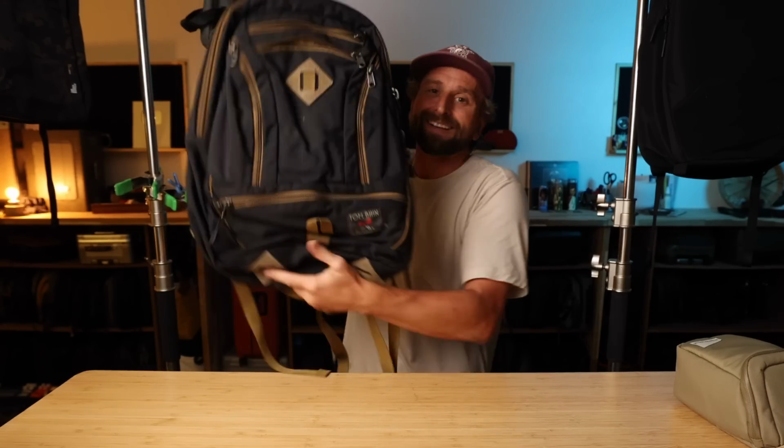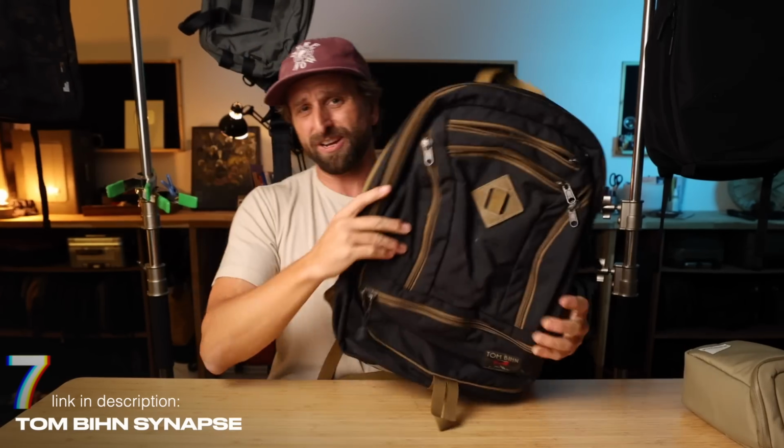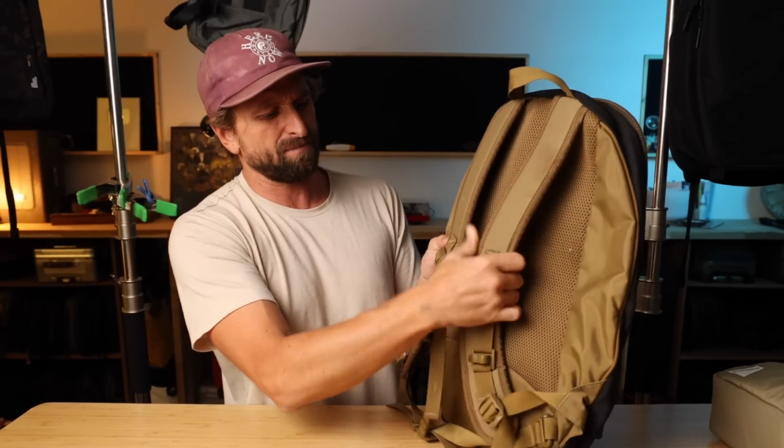Let's talk about organization and access on the front of the bag. Bihn Synapse. This is the 25, I think. It might be the 30. It comes in 25 and 30. They also have one called the Cynic. They have a small one, the Cynic 16, which is super, I wanna say cute. I love using that bag. They have new straps compared to these.